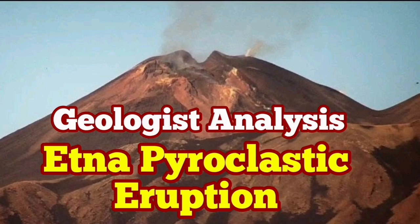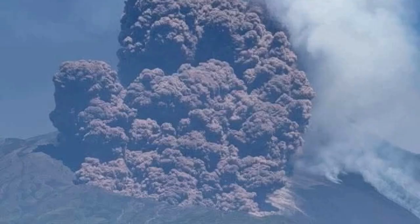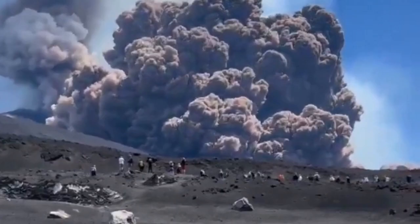Okay, so let's get into this. You sent over some really fascinating material about Mount Etna. Quite dramatic stuff happening there recently. Yeah, absolutely. It's a great example of piecing together a complex event using different kinds of observations. Definitely. And that's sort of our goal here, isn't it?